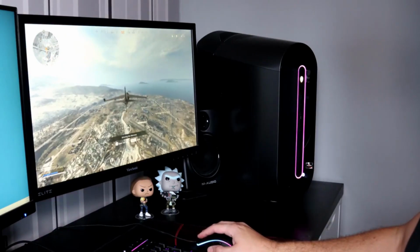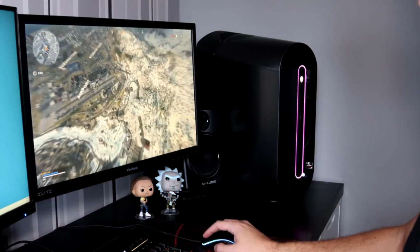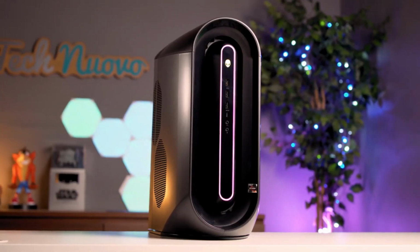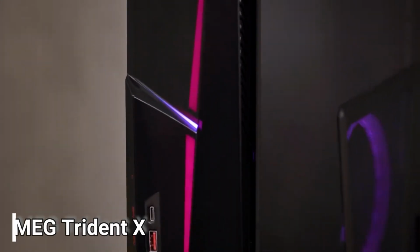But when it comes to high-fidelity gaming with AMD components, the Aurora Ryzen Edition R10 is one of the most comprehensive systems currently available.